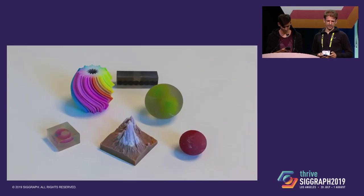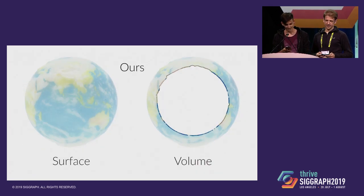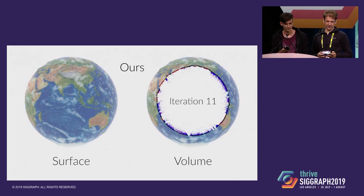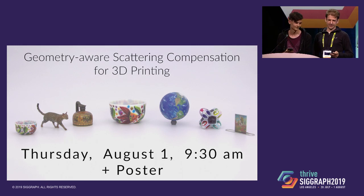Our 3D printer can play Pong and print many colors. We print this Earth and get this result. It's so bad, it's not even close. Our duty is to make the world better. We sharpen the texture, we make the colors match the printer capabilities. We have the best world anywhere in the world, sharper than ever. We have a good talk. People say we have the best talk.